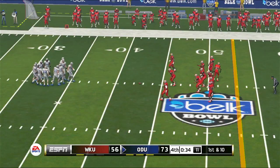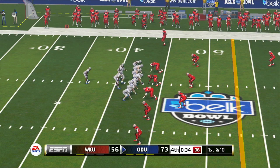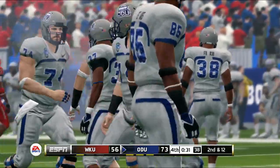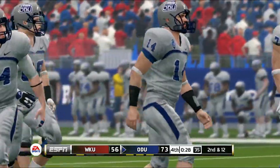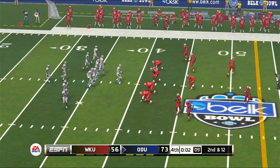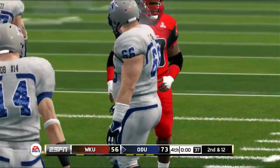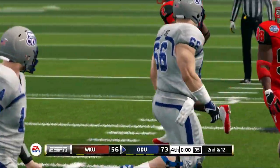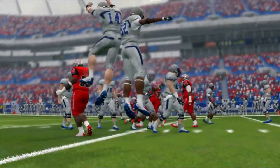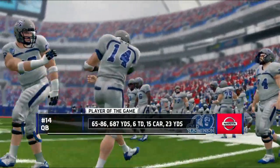Quarterback leads the offense back out onto the field as we get set to resume play. And this should be a kneel down as they just try to kill the clock. He takes a knee, looking to take some time off that clock. This one's in the books, and our final score, the Big Blue 73, the Hilltoppers 56.